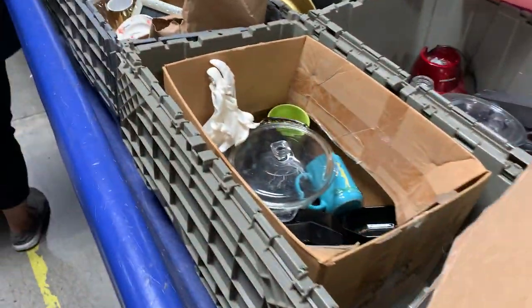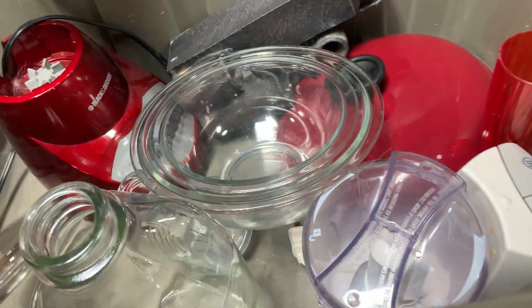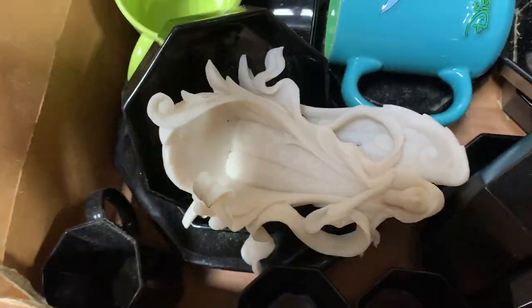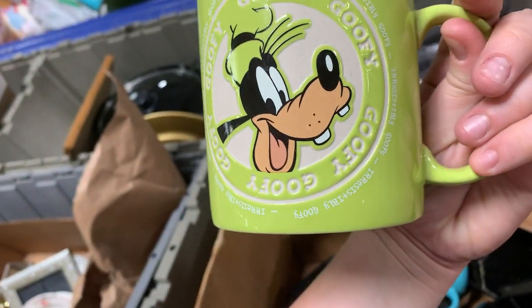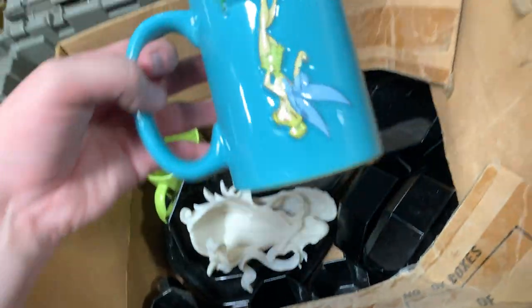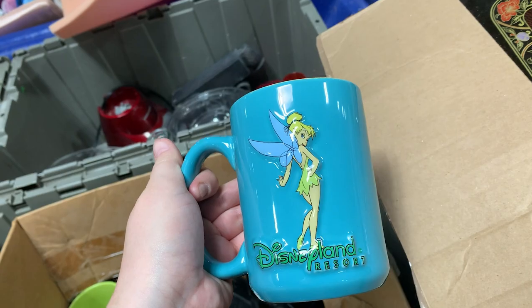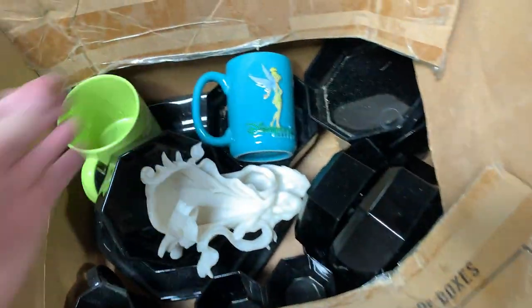I like that one. Excuse me, sir. Social distancing. I like that game. I like this Tinkerbell. What's this, Goofy Disney World? Disneyland. That's cute. Isn't it cuter when you get it at the Disneyland Resort itself? I don't know about these mugs. Is it mug day?